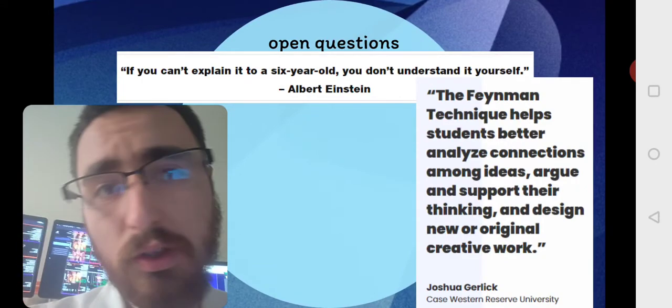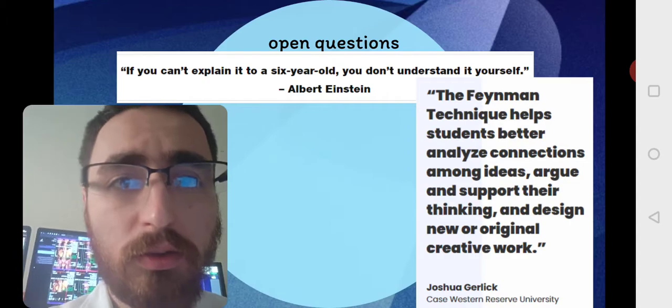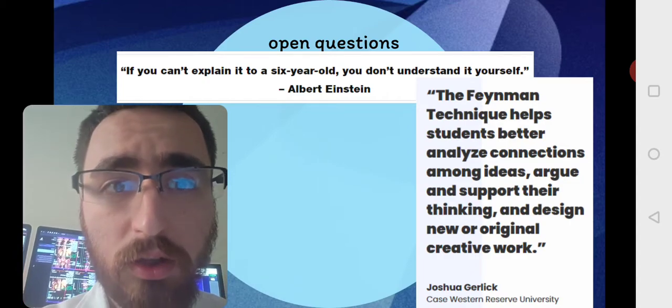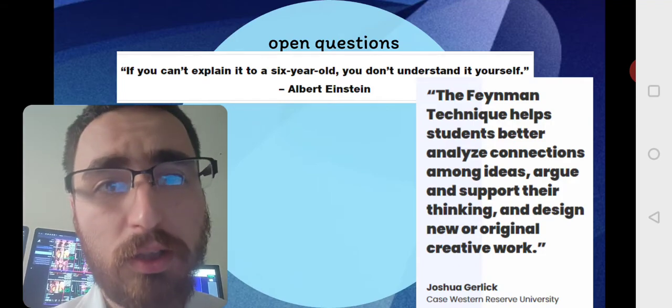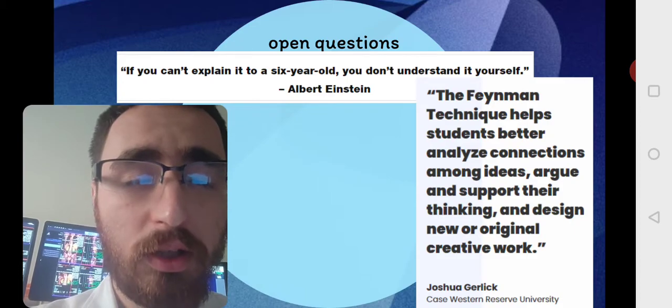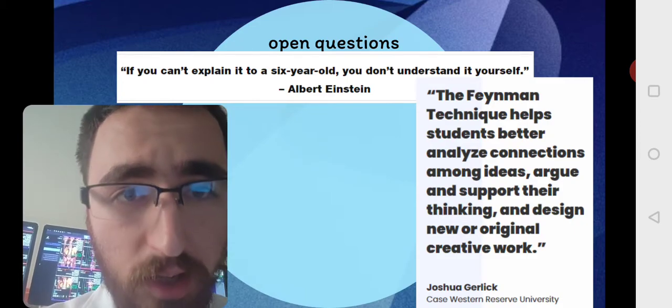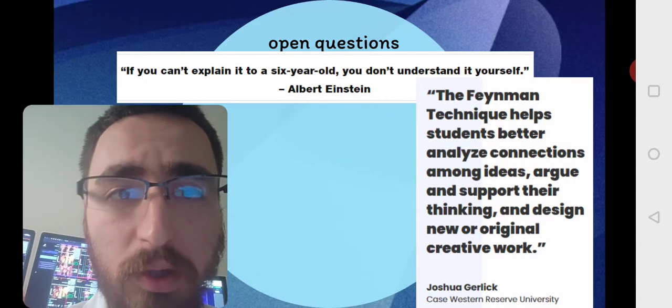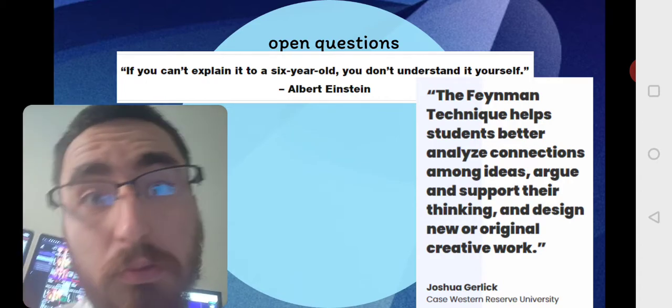Closed ones are very easy to understand. You just need to mark whether the answer is correct or incorrect. Generally, I do multiple correct answers, so there may be more than one. You will see it in the test, but I need to stress it now also. The other thing would be open questions. Open questions, and now, why it's important.